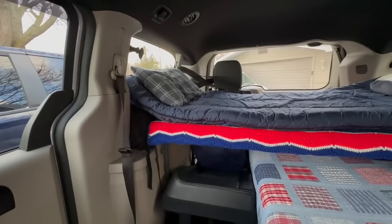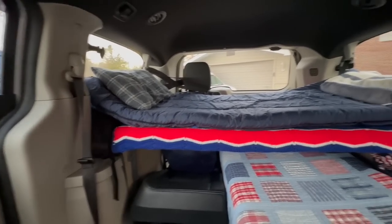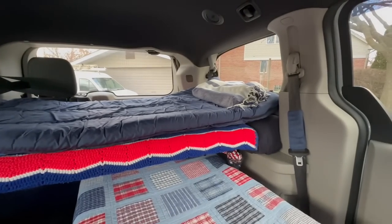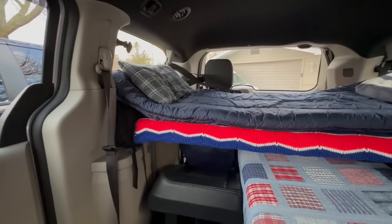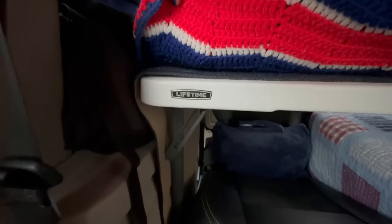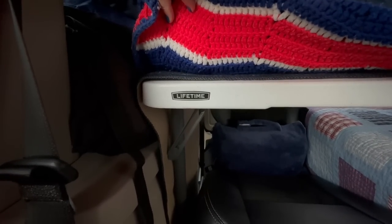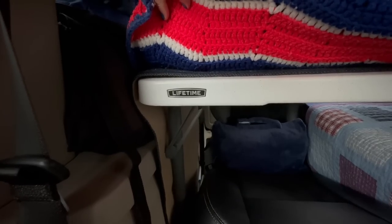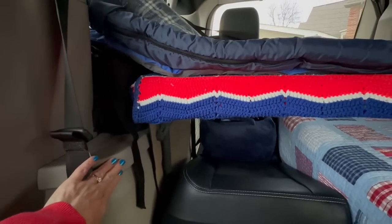All right, moving on. So what are we using for this awesome bunk bed idea? Something very simple. Anyone can do this with probably any van. A lifetime table, a 4-foot lifetime table. And that's it. It fits perfectly between the van walls here.